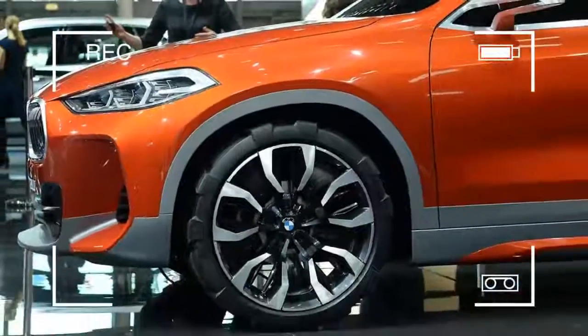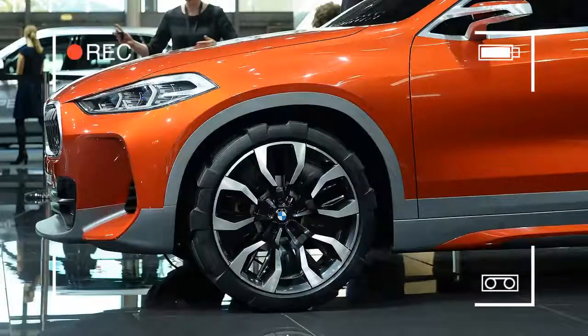In case you missed the Hofmeister Kink, there's a BMW roundel right next to it. So yeah, it's a BMW.